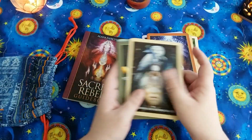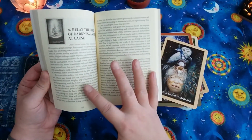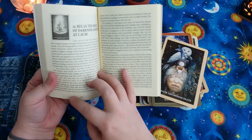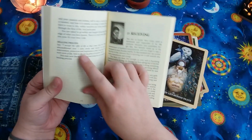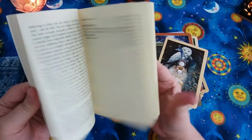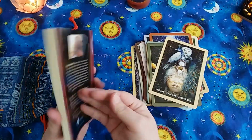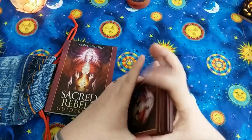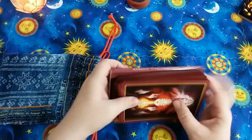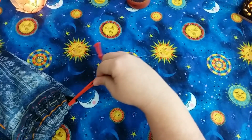And then, of course, within the guidebook itself, if you know Alana Fairchild's guidebooks, then you know that they tend to be pretty meaty, so there's a lot here. Usually you get a description about the card and then a healing process or call to action, usually an affirmation or some kind of meditation suggestion in the back here. So really, really good. I really enjoy working with this. I love the bag that I paired with it, which feels perfect for the Sacred Rebels feel. So yeah, I love this one a lot.